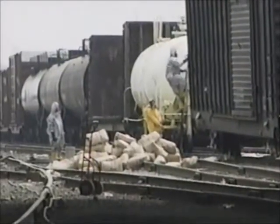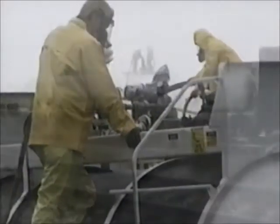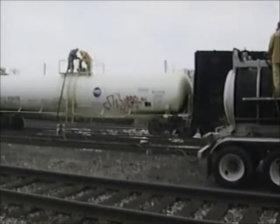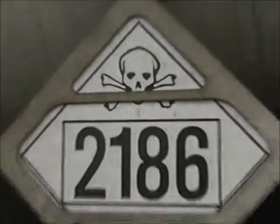Rescue 1 to command, be advised, this situation is stabilized. We're going to be turning it over to the civilian hazardous materials cleanup crew. On orders of command, request permission to go in service, return to quarters. After a detail of 8 hours working in tandem with a multitude of agencies, specialists, and protocols, Rescue 1 returns home to Stedman Firehouse.